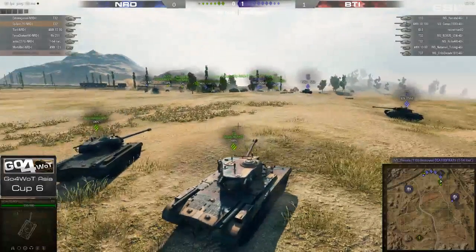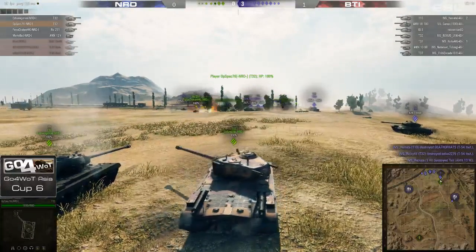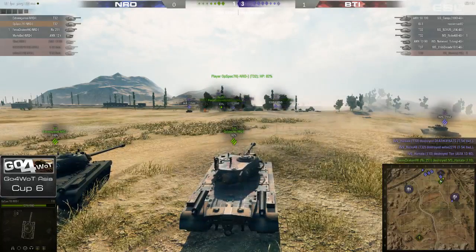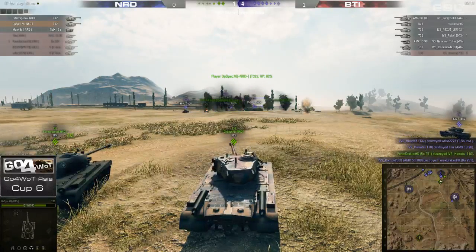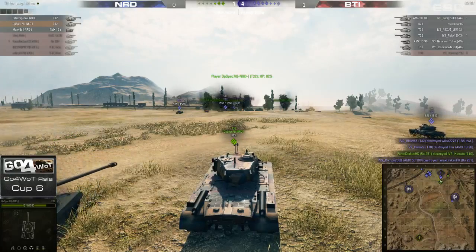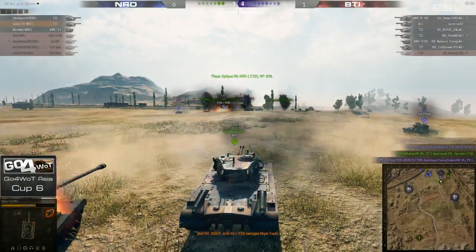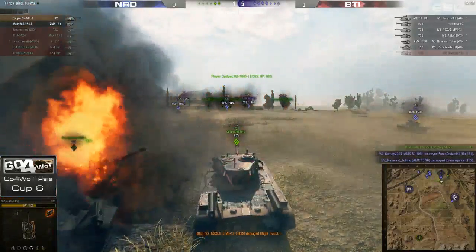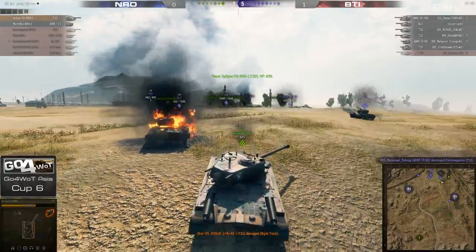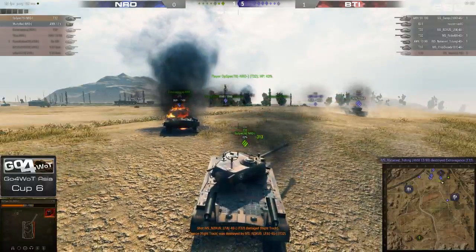So the fight is well and truly on. Some shots coming across both sides, but the first two kills, no, the first three kills go over to BTI before Ferox, Drake and HK manages to respond. But just like that, how did they do so much damage so quickly is the question there. Those light tanks just absolutely obliterated from the NRD lineup, and now look at that, they've only got the T-32 left in their tier 8 lineup.